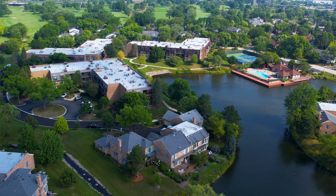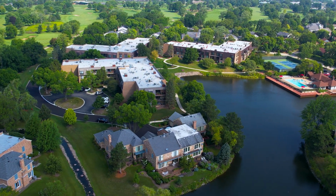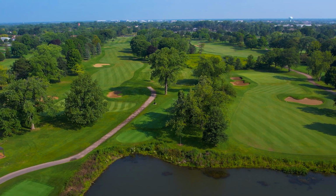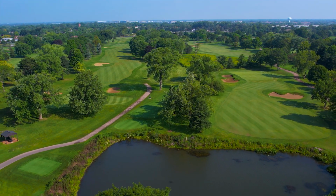Most of these homes at Ancient Tree actually have a nice view. So they have a pond view or a grass view. There is also a golf course view. All the way on the west side of the development, you're going to back up to the Park District golf course.